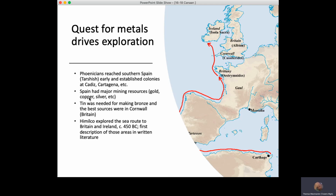Now, there are other voyages into the Atlantic going northwards. There are large Phoenician colonies in southern Spain where there are major mineral resources of gold, copper, and silver that the Phoenicians will exploit. They find that there's tin, material necessary for making bronze, located in the extreme southwestern part of what's now England and the extreme western bit of France. They'll sail to these islands regularly to get tin. They'll find gold resources in Ireland. The Phoenician captain who sails to the British Isles, Hamilcar, is the first person to describe these places in any language.